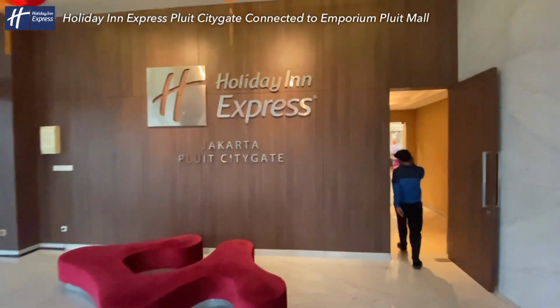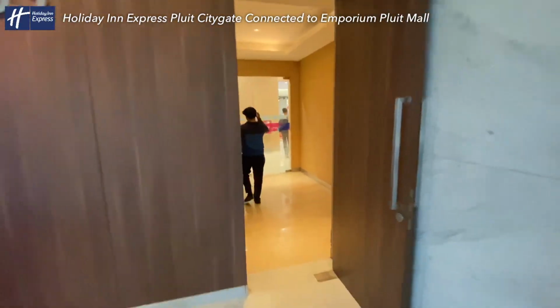The beauty of this hotel, Holiday Inn Express Pluit in Jakarta, is actually not a room type, because Holiday Inn Express is quite standard. However, this hotel is inside a shopping mall. It's super convenient. Let's go take a look. Connected to the Holiday Inn Express is Emporium Pluit Mall.